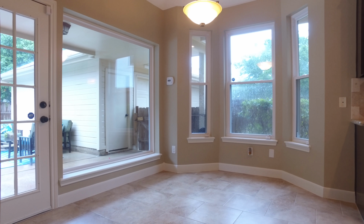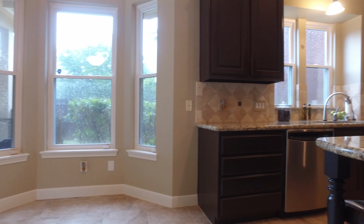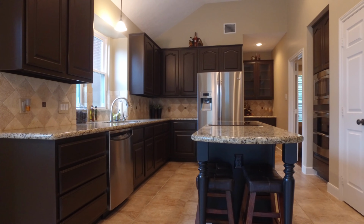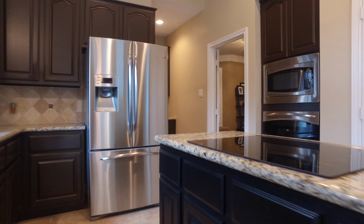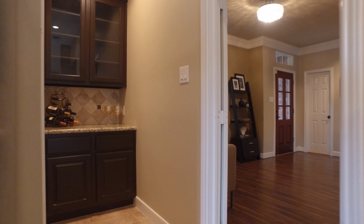And this large and open, amazing breakfast area with huge windows just off the end of this kitchen. The updated kitchen has granite, an island, a butler's pantry off the dining room. It's so nice to have all of these upgrades already done in the home for you.